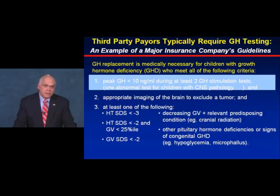I personally think that stimulation testing is worthwhile, because if the response to a growth hormone stimulus is abnormal, I think that really does cause us to look into the underlying issues further and more intensively in that particular child.